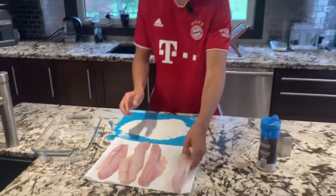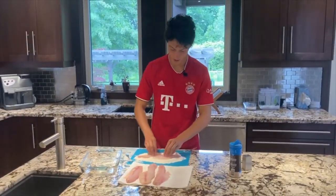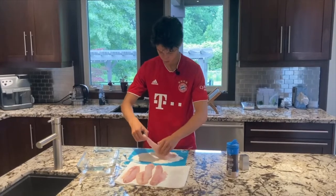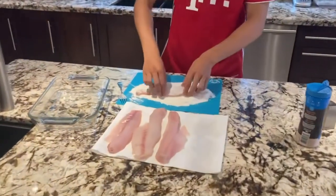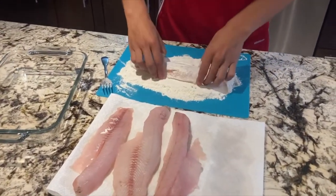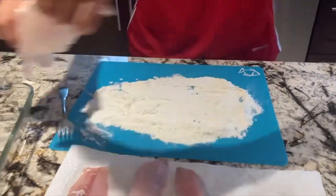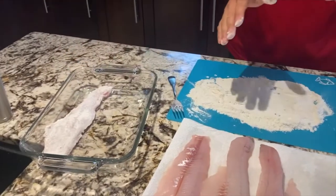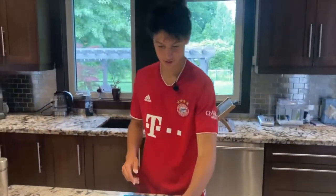That's what I'm gonna do. I'm gonna take the walleye fillet and lay each side down in the flour. And the flour should stick to it because I dried it off on the paper towel and it's not as wet. And once you have your walleye fillet covered in the flour, we're gonna lay it in the pan. We're gonna do that with all the walleye fillets, and then we are going to cook it for you guys.